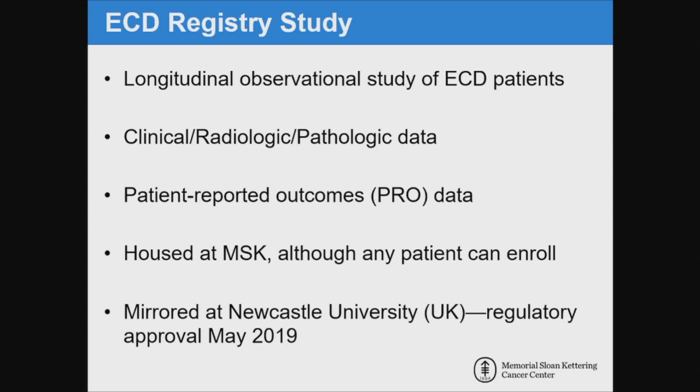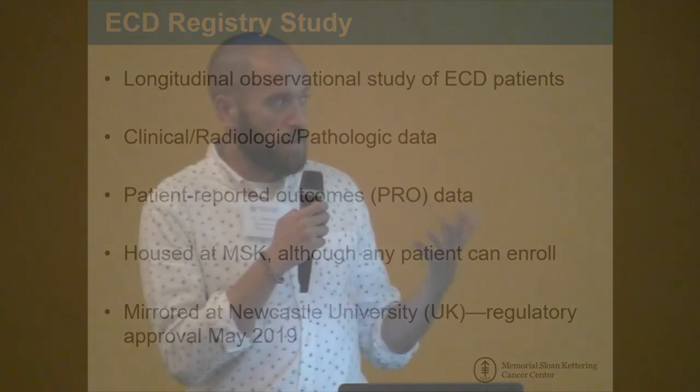So for this registry study, I gather quite a bit of detailed clinical information about the patients and symptoms and things like that, or I should say scan findings, things from records and from scans. And then we get what are called patient-reported outcomes, which means measures of things like symptoms and quality of life where the data comes from you, and not from a scan and not from a lab value. So as I said, the study is housed at Sloan Kettering, although anyone can enroll. And at the moment, we have a sister, a mirror version of the study in the UK.